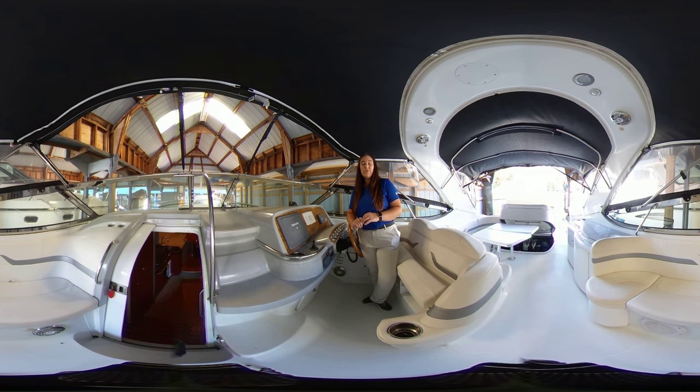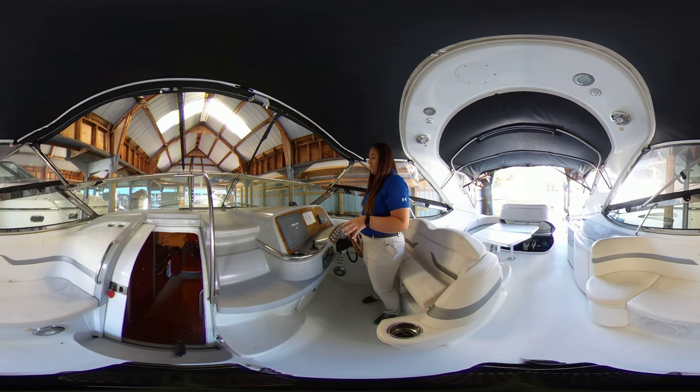Today I'm on a 2008 Formula 400 Super Sport. Now this is a 360 degree video, so you do not have to look at me the whole time. Simply just scroll up, down, left, right, even zoom in and out during the play. Going to point out some really nice features about this boat.